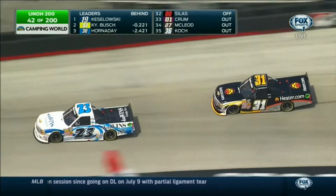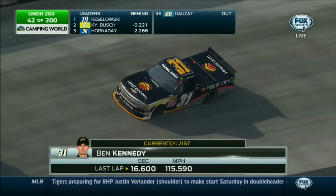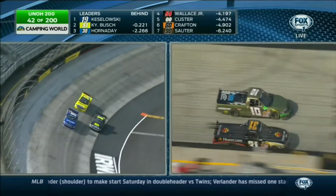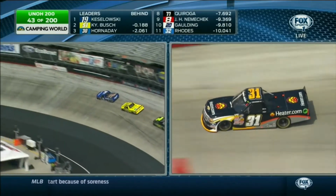Hermie Sadler has more on Kennedy. Steve, the 31 of Ben Kennedy is going to the back. He has no brakes on that truck. His crew is telling him to try to get to the high side and just coast around the top and try to stay out of trouble until they get a chance to come to pit road, but no brakes on the 31 for Ben Kennedy.